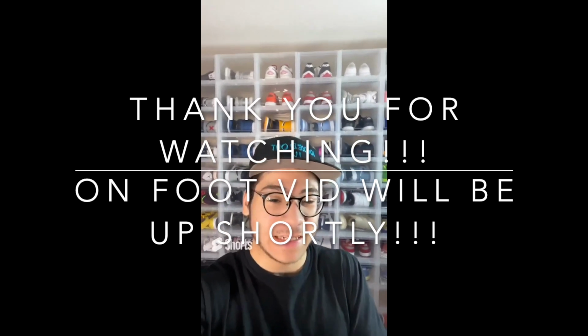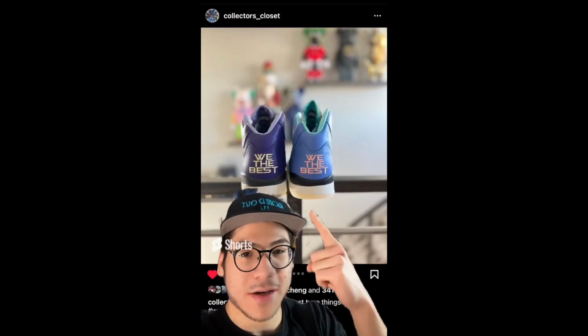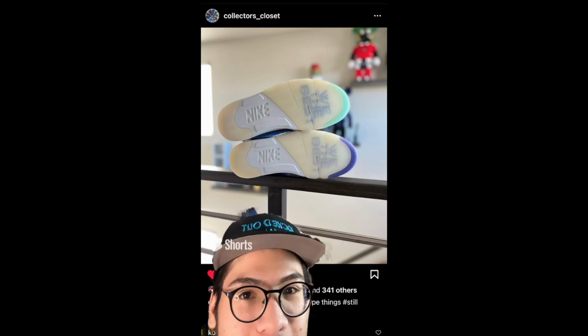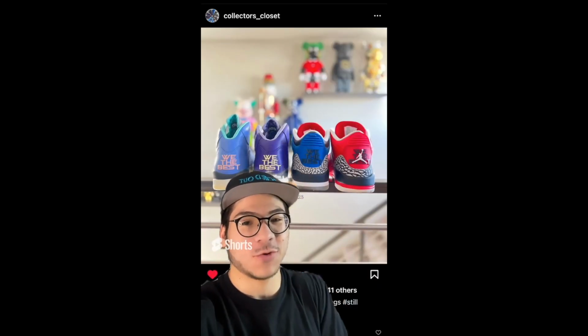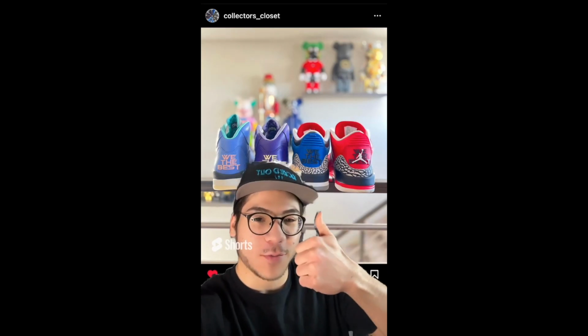I don't know if you have seen these Air Jordan 5s yet, but man, We The Best, DJ Khaled is killing it. These colors are magnificent. Look at the embroidery on the back. These look insanely soft. You can even see the We The Best on the bottom. But the real question is, which would you rather have, the 3s or the 5s? Let me know in the comments below. Follow for more sneaker content.